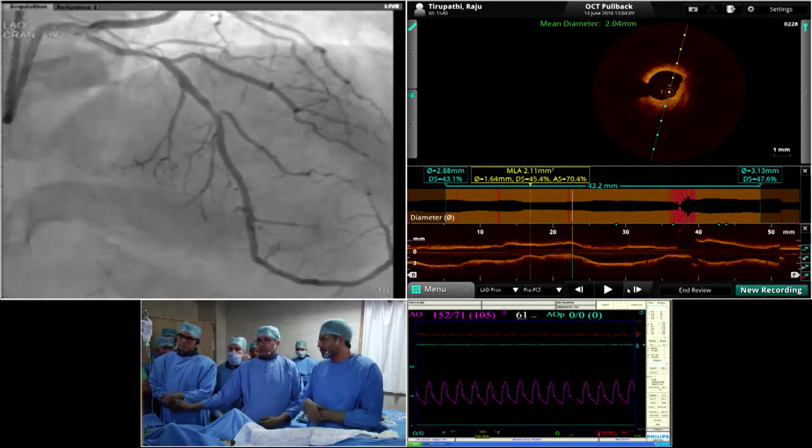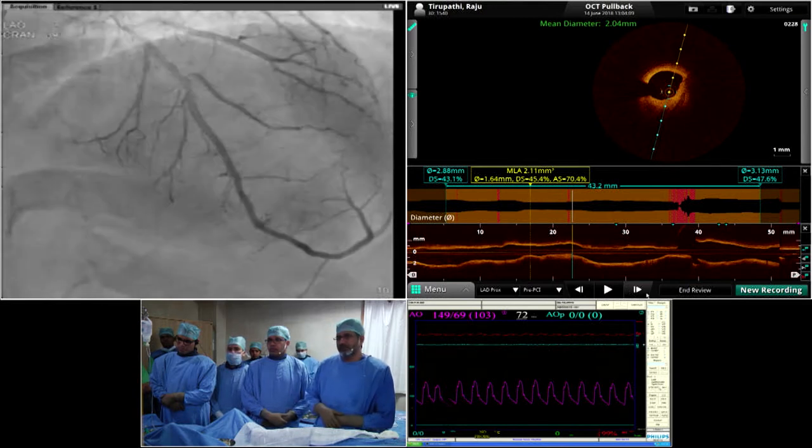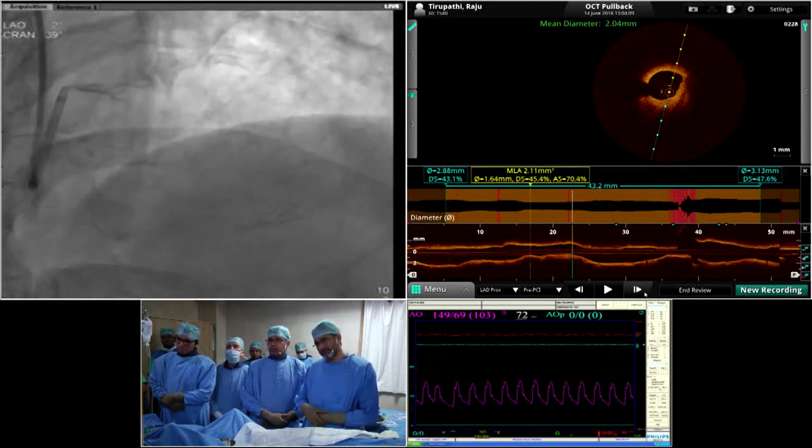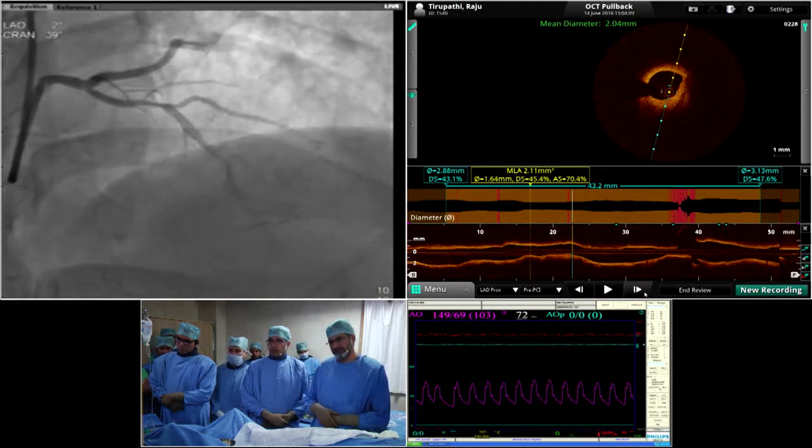And coming back to the OCT. What was your overall strategy in the case? What were you going to attempt? What was your plan for revascularizing this patient with multivessel coronary disease?